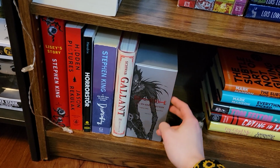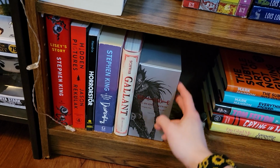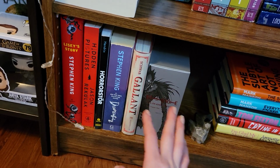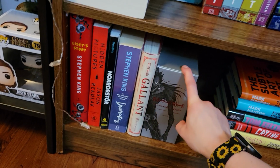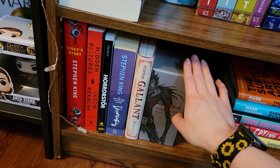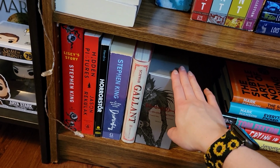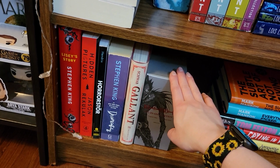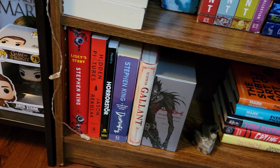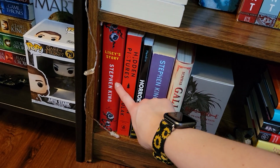It is my favorite anime, and will always be forever. Even if you don't watch anime or you don't read manga, read Death Note, watch Death Note. I don't care who you are, I don't care what culture you're from, watch it. Thank you. We have 1 Stephen King, we have 2 Stephen King.